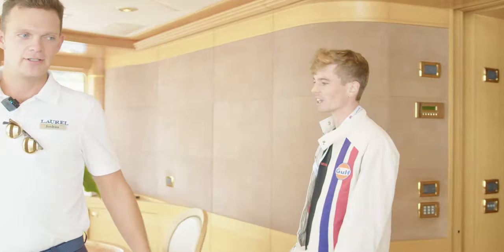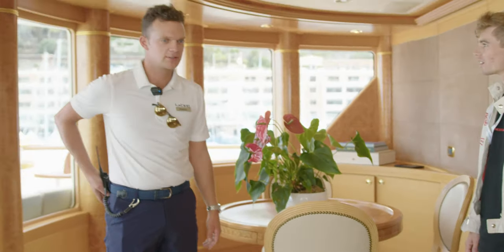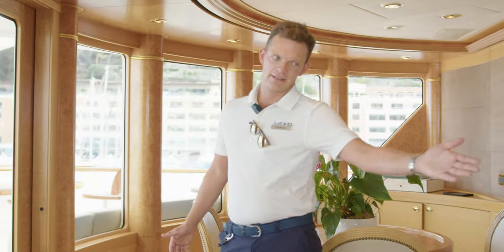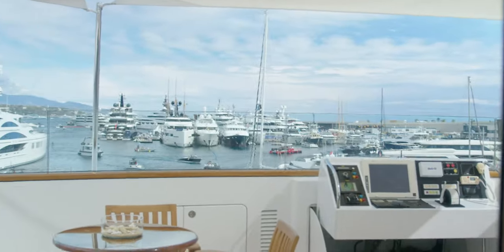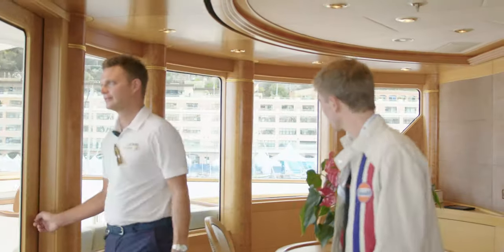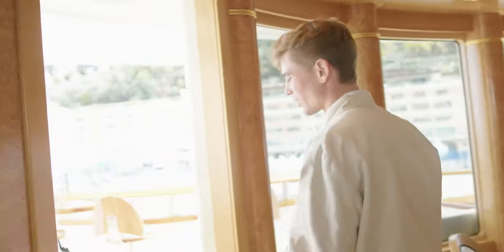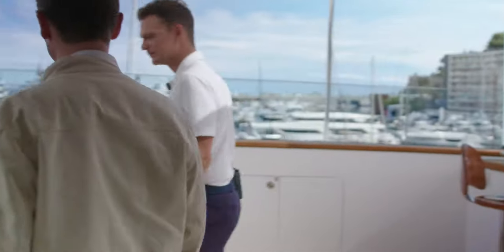Observation lounge. So okay. You could sit here, and the boss likes to play his cards here or play a bit of chess with his friends. Sit in the morning with a coffee and watch the World Cup. And here you have the view over, right now, the very busy Monaco port, but you could be anywhere. Extremely busy Monaco port. Yeah. And this opens up again. Wow. It's very gadgety. I love the hidden doors. Everything is high tech.